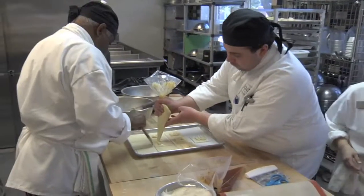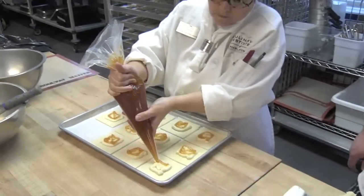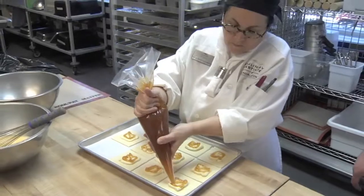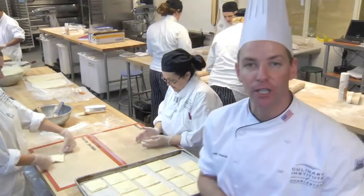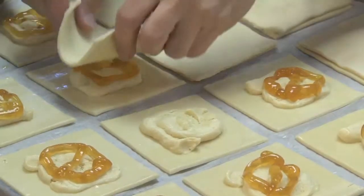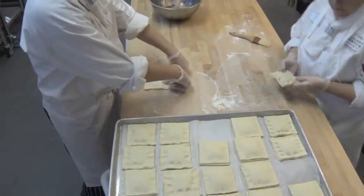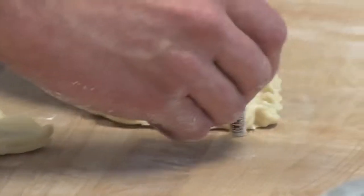A tremendous amount of work is going into this already, and there's a lot more detail to go. See the students here are now forming them and sealing them up a bit like raviolis. You get to put your own little marker, your own little twist on a classic dessert. So we're doing it in a square shape, and then once we flute the edges, it kind of looks like a puzzle piece.